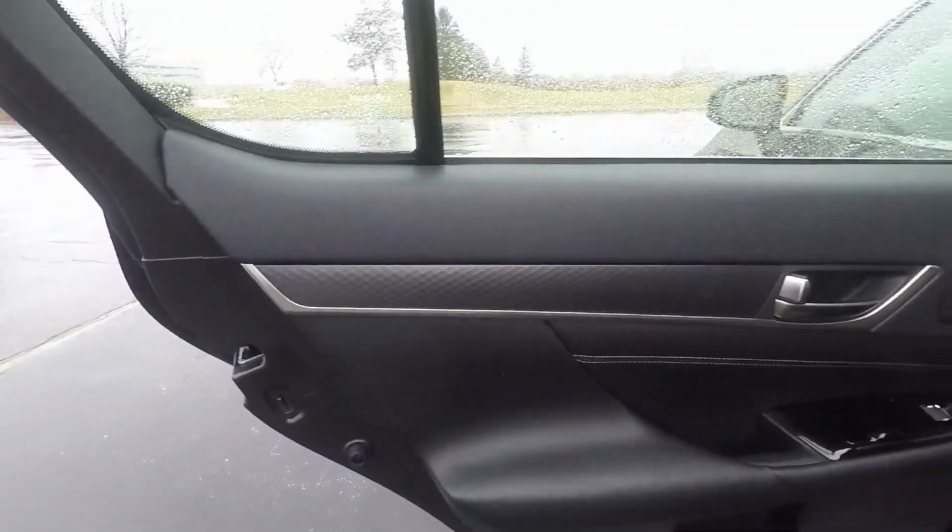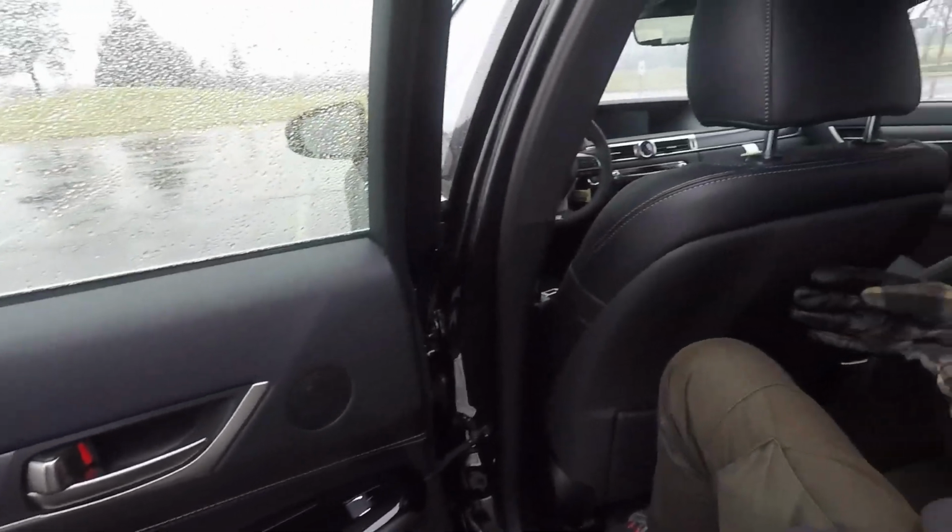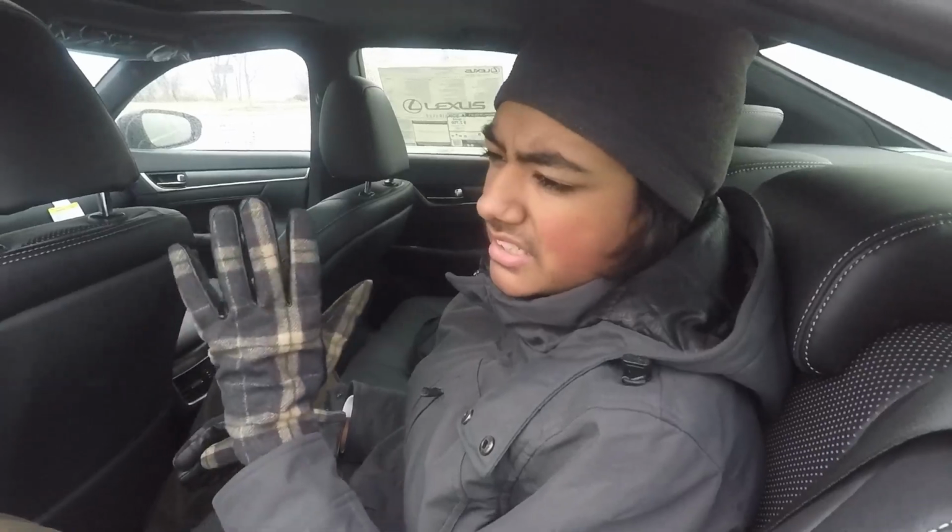But the door panel, I mean, look at the materials. They're the same ones from the front. What would you expect any less? And of course, you've got the Lexus sill plates over here, which are awesome. I love those. And this is a brand new car. It only has 10 miles from McGrath Lexus of Westmont. So if you want to come check this out, it's an awesome car, about $60,000. Totally worth it for this car.